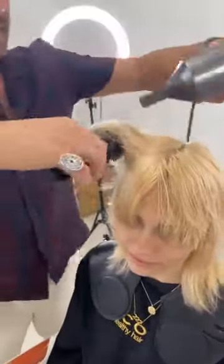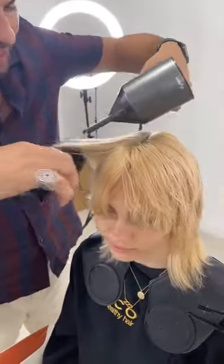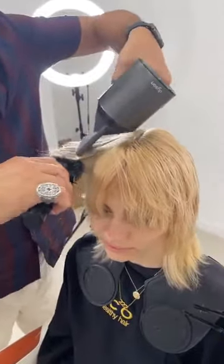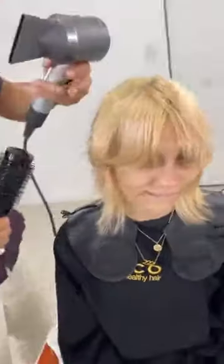We want to put a bit of bend in the hair. And just put on full heat, get that really nice and smooth. Remind me, I'll give you some of that product, by the way. Let's get the underneath area.